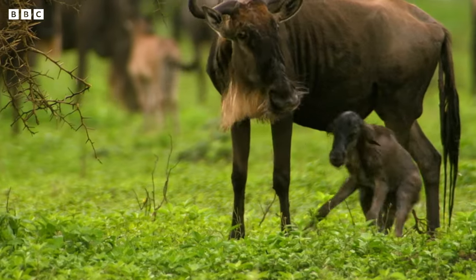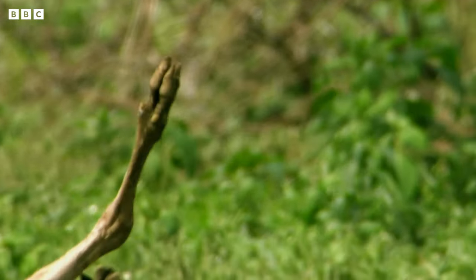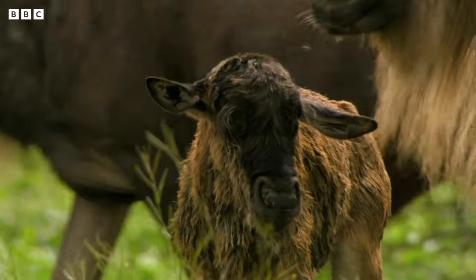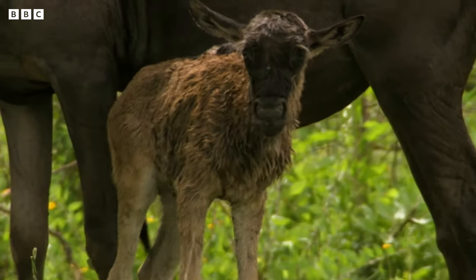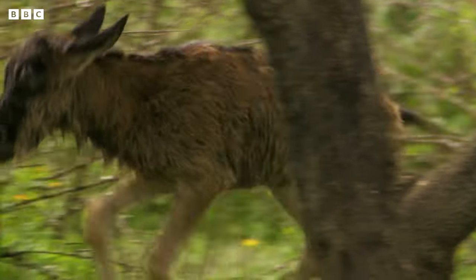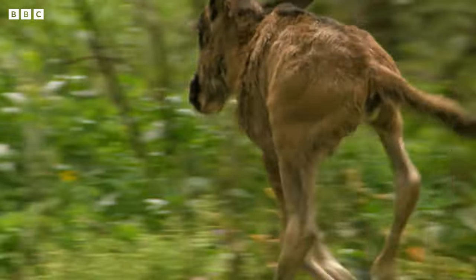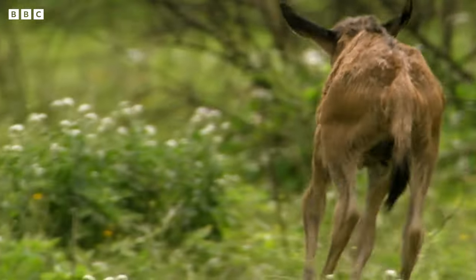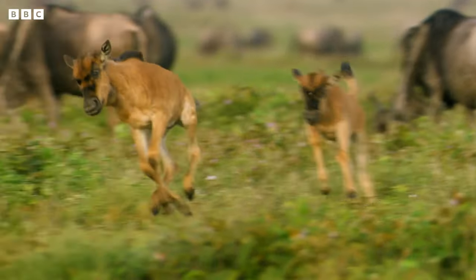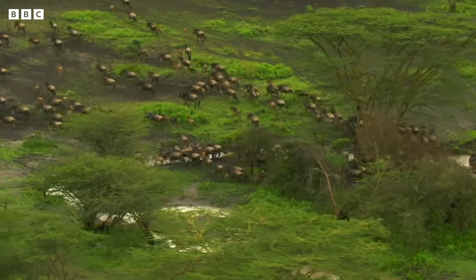It takes a human baby almost a year to stand up. But these clever calves can do it in just 3 wobbly minutes, which makes them one of the quickest animals to get up on their feet anywhere in the world. And once they're up, there's no stopping them. Wildebeests can run as fast as a car, up to 50 kilometers per hour.